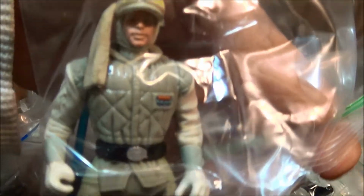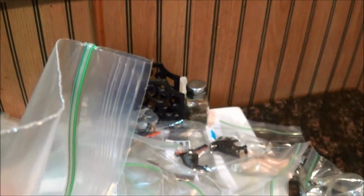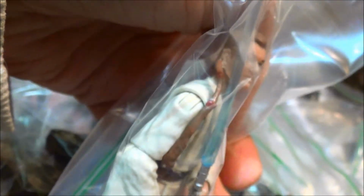Here is another Jedi Padawan. Here is Luke. There's another Darth Maul. This Ben has got one huge tail. Probably the longest tail, I think, besides that other one I showed you earlier. That is wicked long. I don't think he ever had it that long in any of the movies or comics.